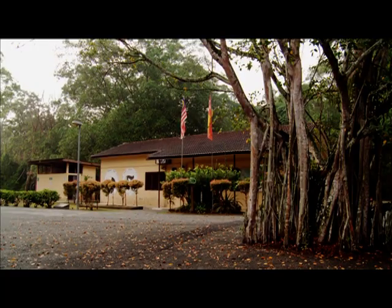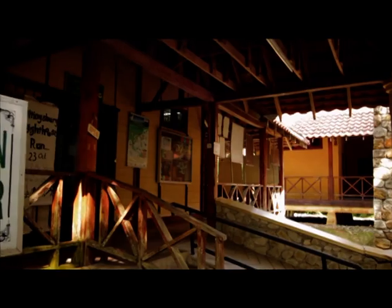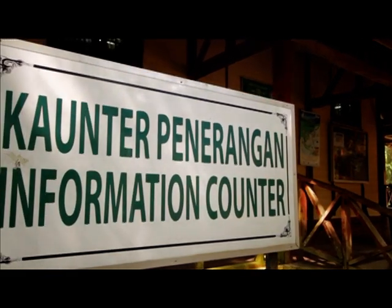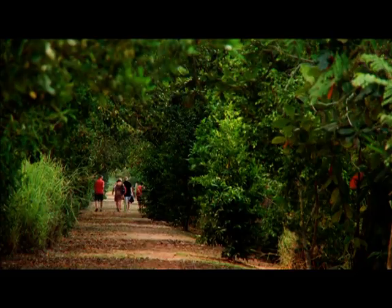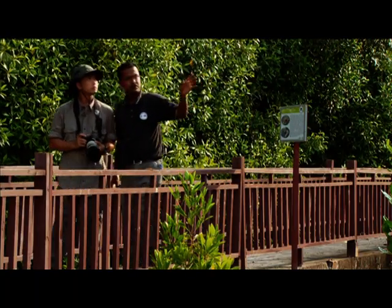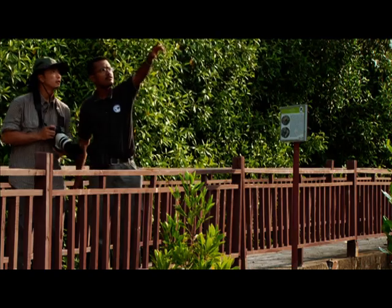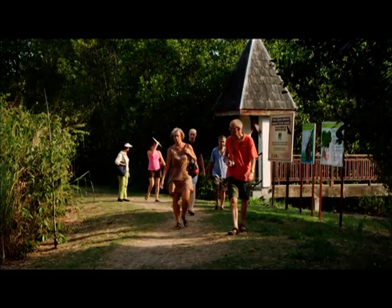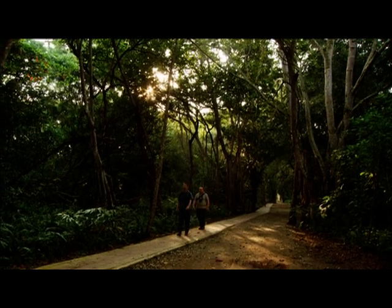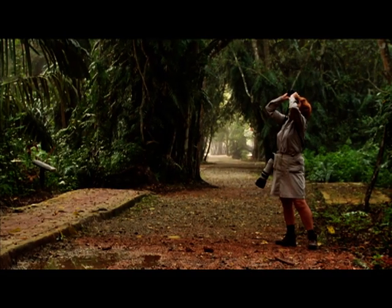The Visitor Centre is your first stop at the Kuala Selangor Nature Park to get tickets, drinks, souvenirs and information on the park. The park has various walking trails that allow you to discover the different habitats. All the trails in the park begin at the Visitor Centre. They vary in length, duration and highlight various habitats.